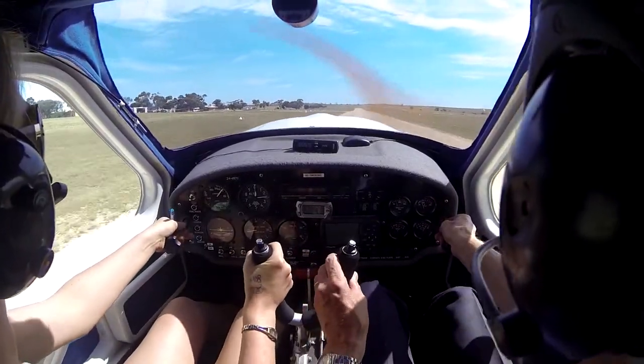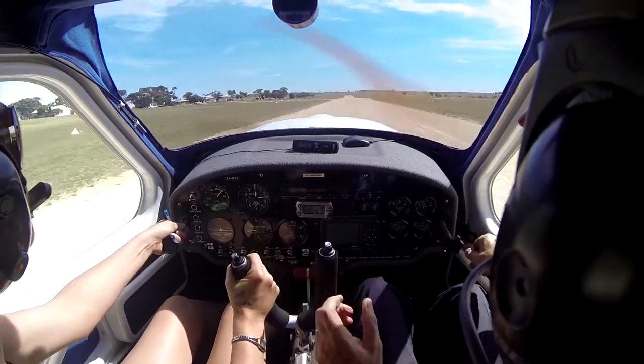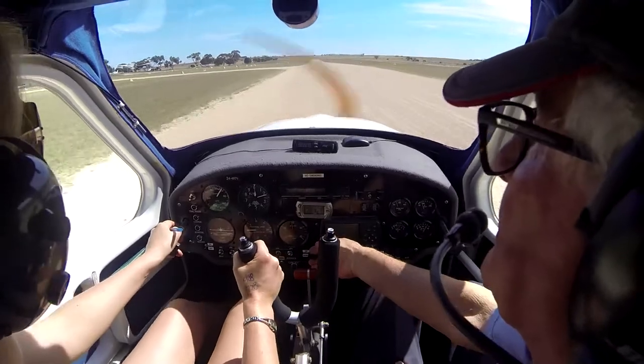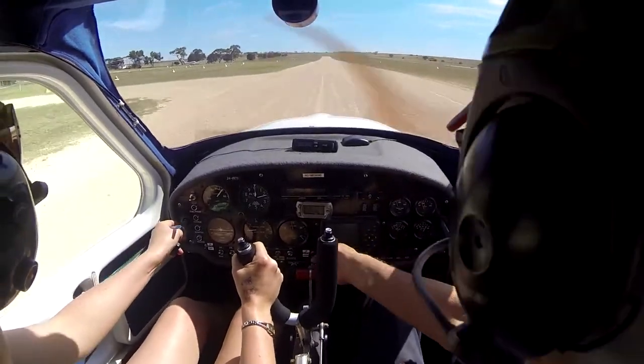Let's get some power going here. There it is. Perfect landing. Beautiful. Oh, I'll get the flaps for you. There you go. Full power.